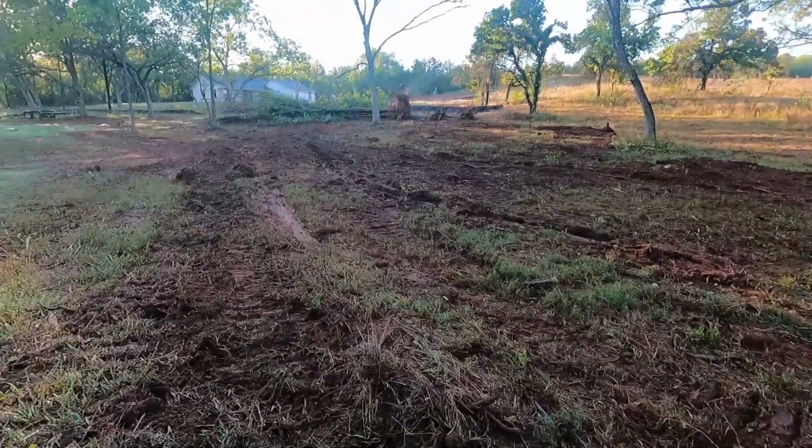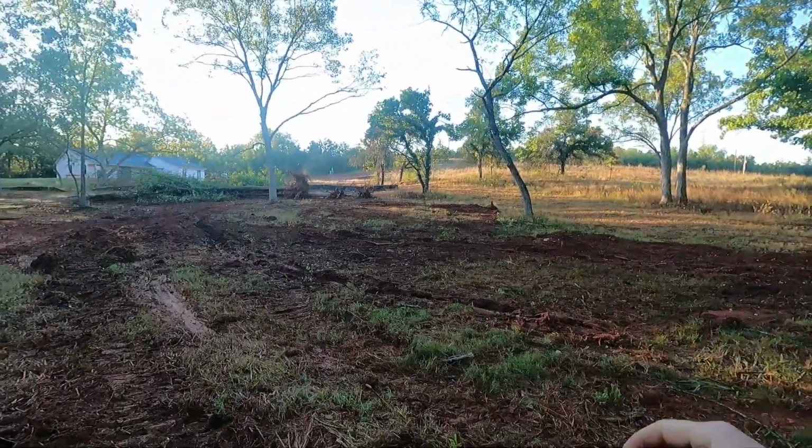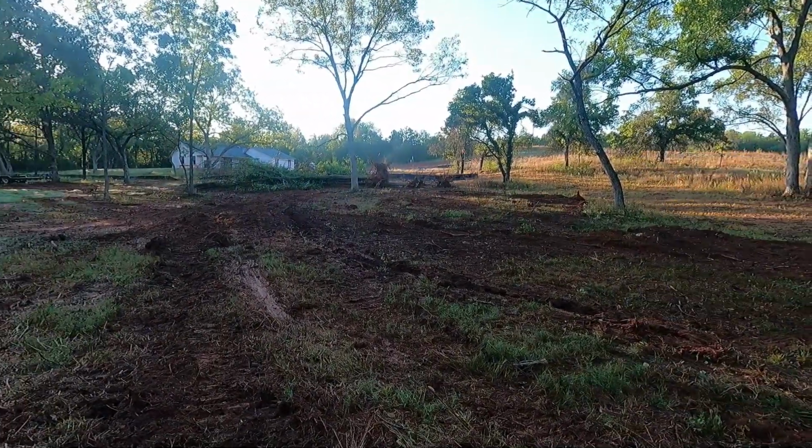And then they need a bunch of this dirt up by the house, so I'm gonna strip all the grass and what little bit of topsoil there'll be on this and push it over there so they can haul it up to the house for their finish grade later.